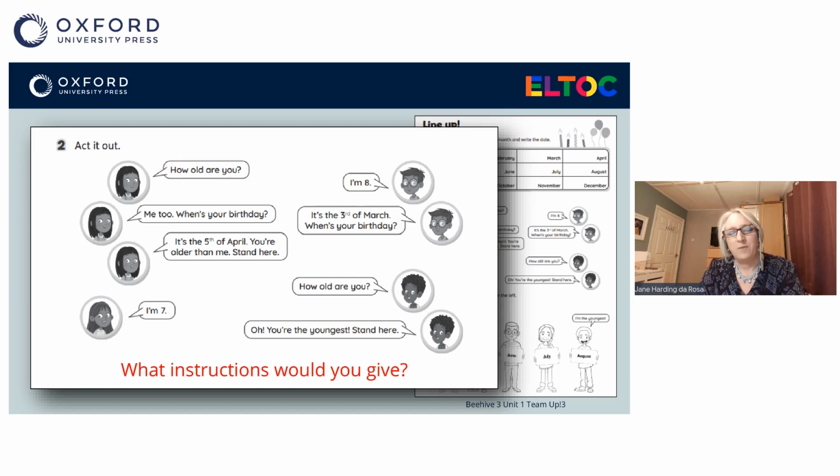Next, you need to give them a really clear instruction that if they don't speak, if they don't ask, they can't move. So they can only move if they've asked the person next to them when their birthday is, and then they swap places according to if they're younger or older. And they keep doing that. So they need to practice that conversation several times and swapping as they go.